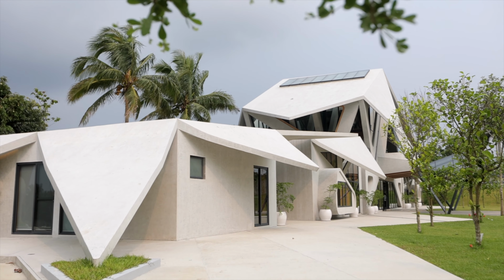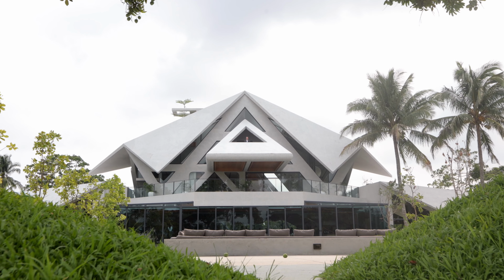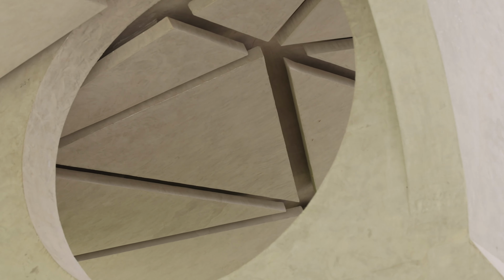Asador Alfonso is a special place. This is a 9.4 hectare property, and it was a kind of a pandemic bond and love between my dad and nature. So it started off as a family home.